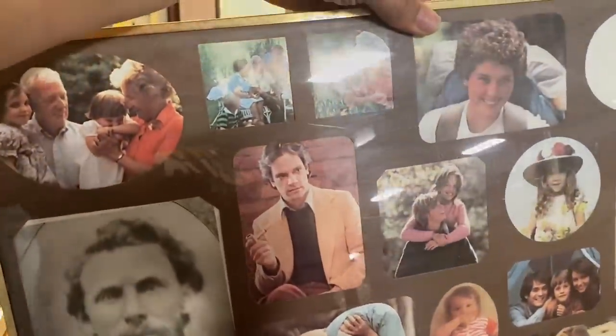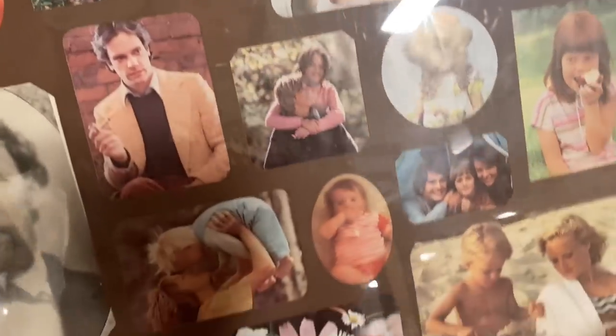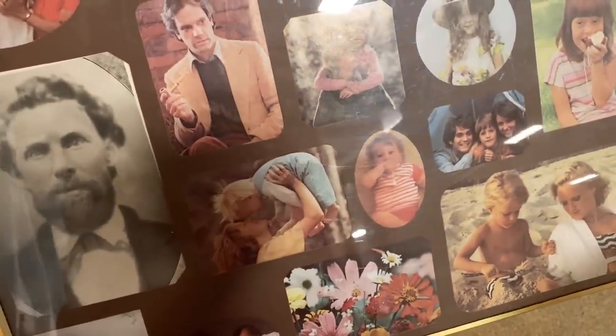This was a neat find and totally brought me back to childhood. My mother had these all over our house, filled with pictures of family.